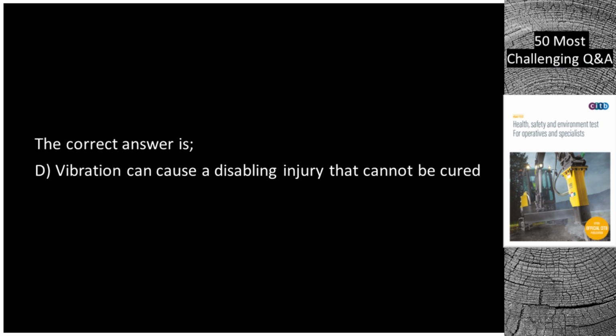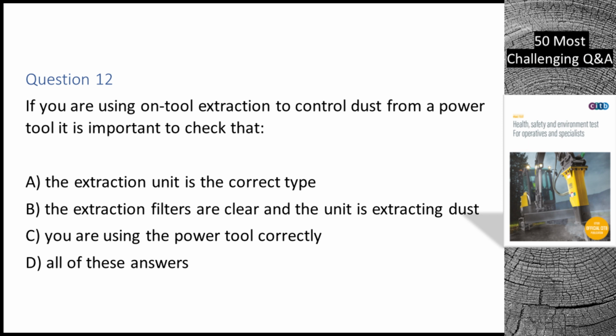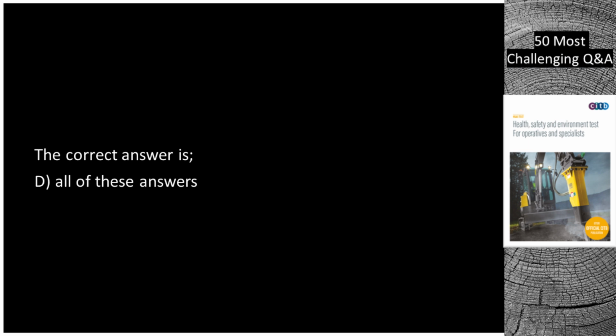Vibration can cause a disabling injury that cannot be cured. Question 12. If you are using on-tool extraction to control dust from a power tool, it is important to check that: A. The extraction unit is the correct type. B. The extraction filters are clear and the unit is extracting dust. C. You are using the power tool correctly. D. All of these answers. The correct answer is D. All of these answers.